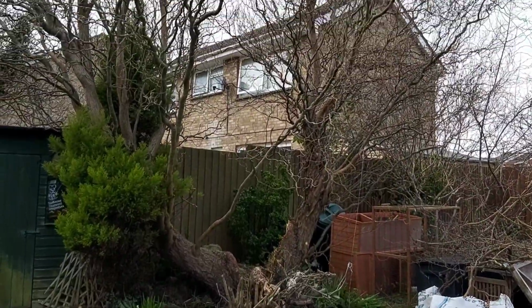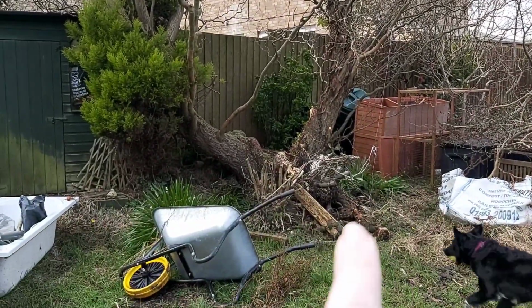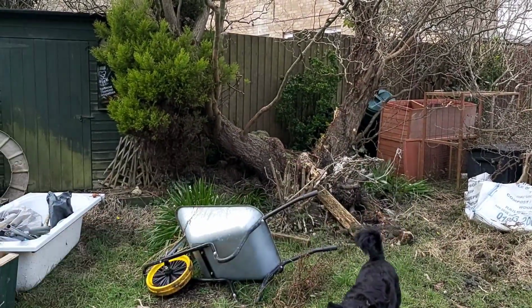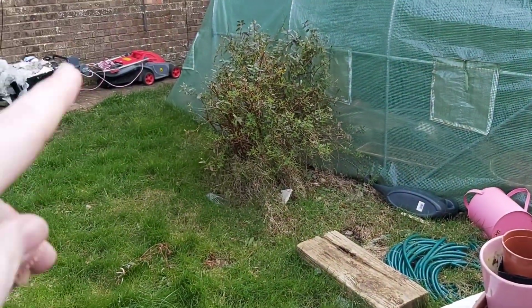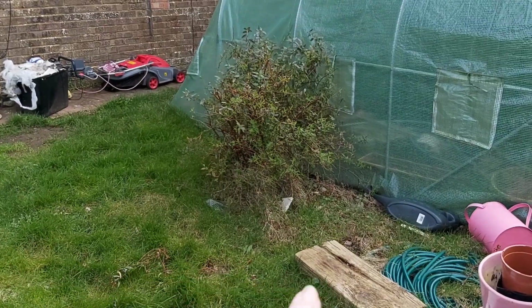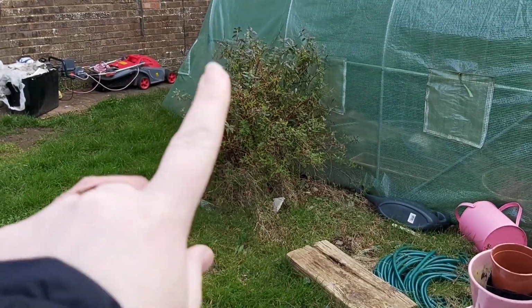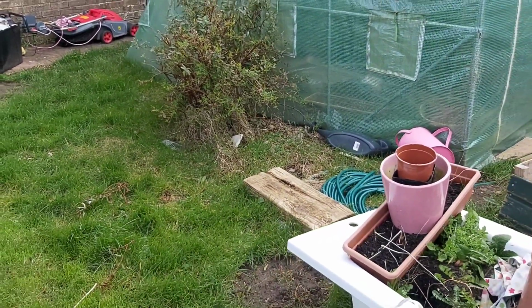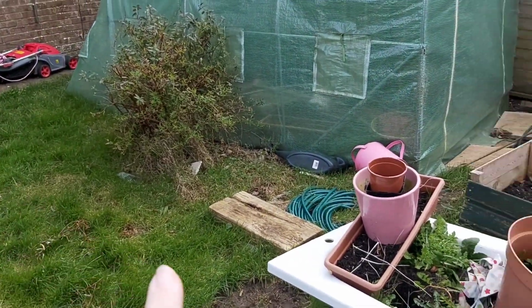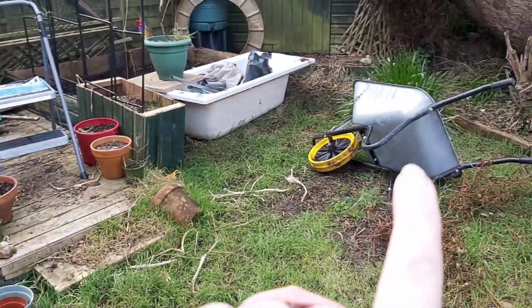This is the big tree. The whole middle section has rotted away and fallen out, and we're going to check the rest of it, but I think some of it's going to have to come down. I still have the original plan of turning this whole section into a herb garden. I'm going to dig all this out, I'm going to leave that in, but then all around it is going to be my herb garden. I'm going to basically run a fence from sort of there all the way along up to the back.